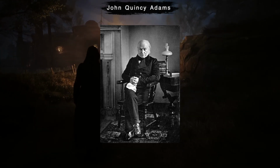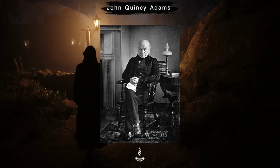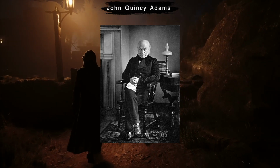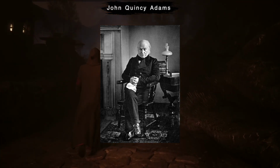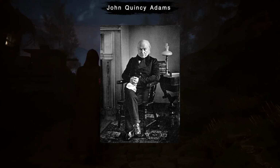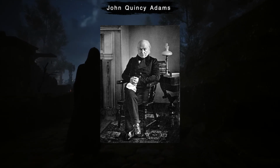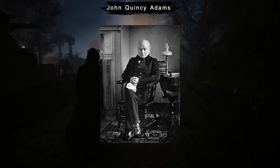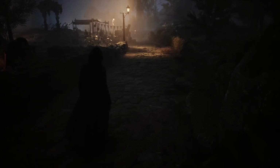John Quincy Adams. John Quincy Adams, the 6th President of the United States, is notably one of the first U.S. presidents to be photographed. The image represents an important historical milestone in the evolution of photography and presidential documentation. While Adams may not be as well known today, his photograph marks the beginning of a tradition in American history.